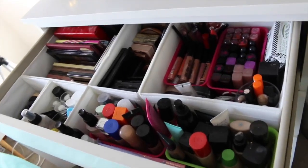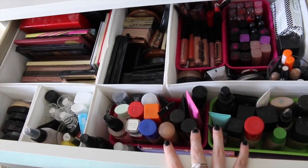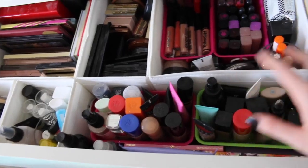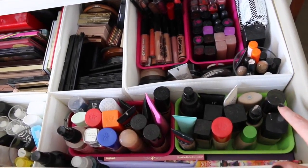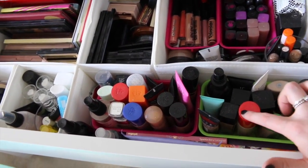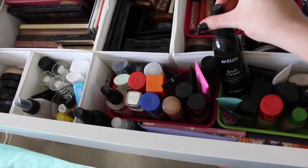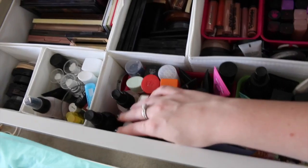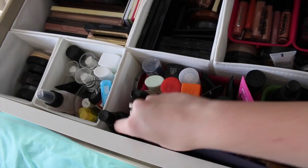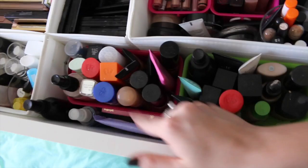So if we have a look in my makeup drawer, in this section here is my foundations, not really in any particular order. I've got Chi Chi, NARS, ELF, MAC, a few Rimmel. This one's actually a brush cleaner. I have two of them. This is the Artiste. I also have Morphe. I do have just two eyeshadow palettes down here too, as well as a couple of makeup wipes.